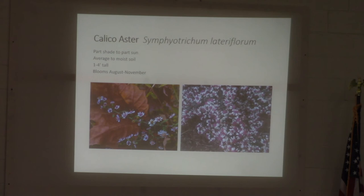Calico aster. These like shade or sun. Like the white wood aster, they propagate very easily by seed. I have brought some of the seeds of calico aster. They get 1 to 4 feet tall. They can be trimmed into nice looking low shrubs, and they bloom from August way into late November.